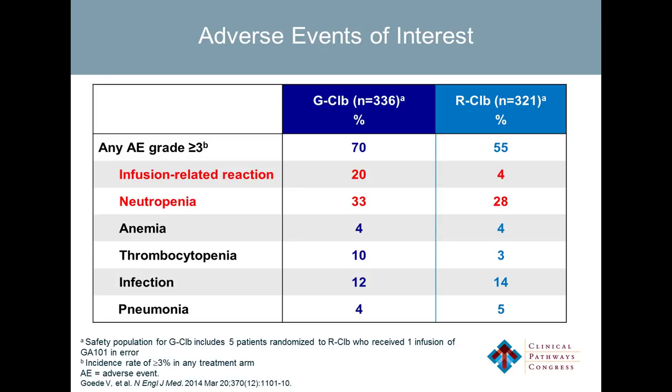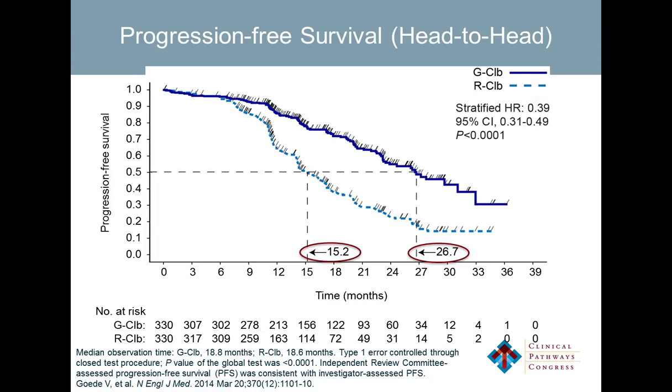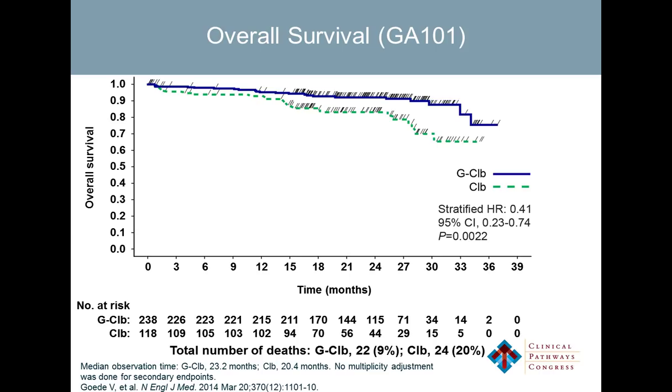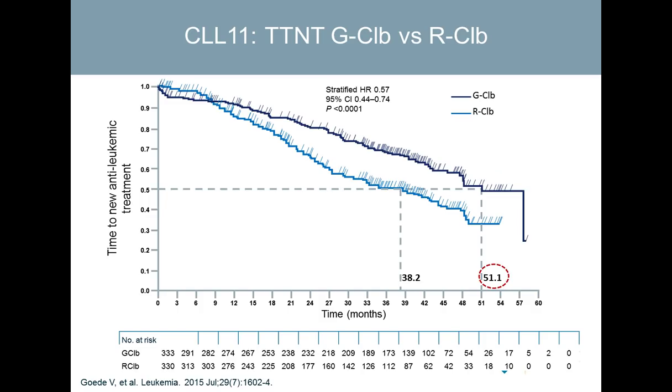Toxicity is actually quite minimal with this regimen. There's a somewhat higher rate of infusion-related reactions on the first infusion, but then after that, it was fine. And neutropenia was about the same with the two antibodies. Minimal residual disease clearance is better with obinutuzumab. Progression-free survival is better with obinutuzumab than rituximab, shown here. Overall survival was improved with obinutuzumab chlorambucil compared to chlorambucil alone, but not compared to rituximab chlorambucil.